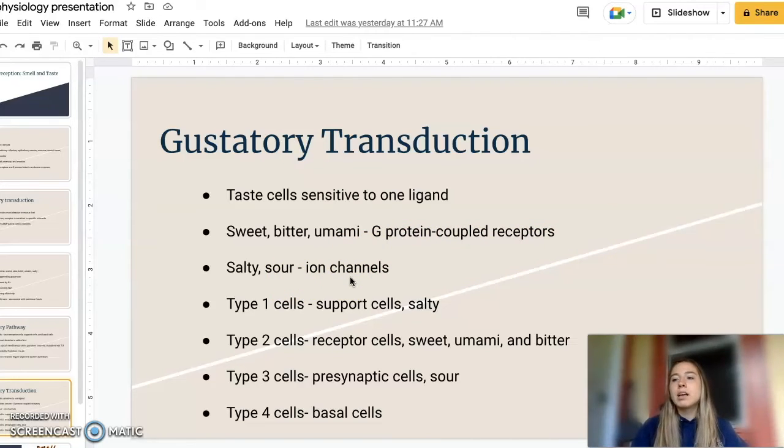Then the calcium signal in the cytoplasm triggers exocytosis or ATP formation, and then the neurotransmitter or ATP is released, and the primary sensory neuron fires and action potentials are sent to the brain. And that is the general overview of the gustatory transduction. It gets into a lot more detail and is a lot more complex than the smell transduction, but it follows the same general principle.